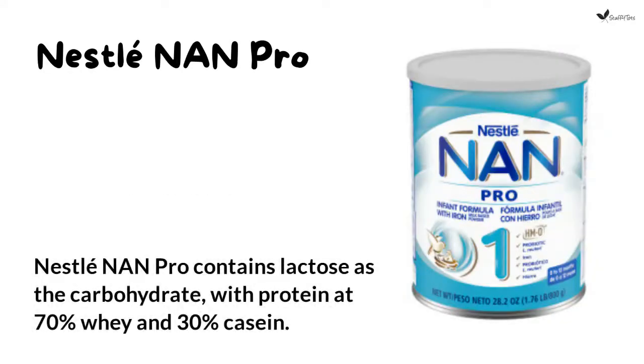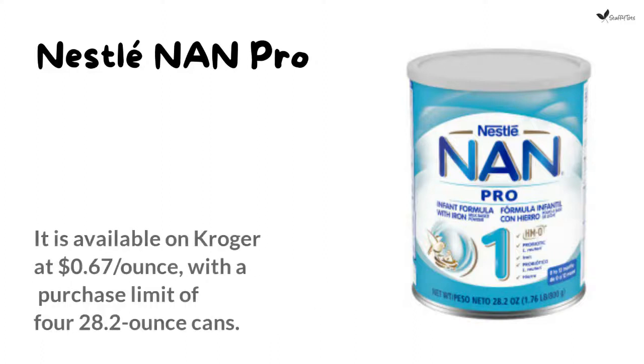Nestlé NAN Pro contains lactose as the carbohydrate, with protein at 70% whey and 30% casein. It is available on Kroger at 67 cents per ounce, with a purchase limit of 4 28.2-ounce cans.